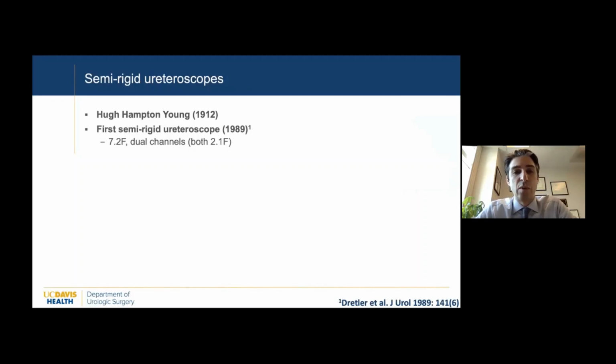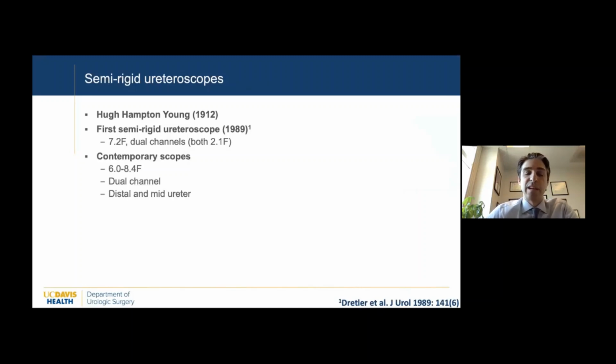This was a 7.2 French dual channel semi-rigid scope. Contemporary scopes are all around this size now, 6 to 8.5 French. They pretty much all have dual channels. These are independent, so you can irrigate through one and work through the other. This is great for doing ureteroscopy in the distal and the mid-ureter. In women, sometimes you can obviously get into the proximal ureter as well.